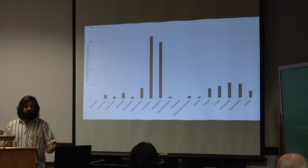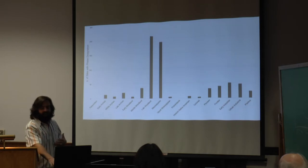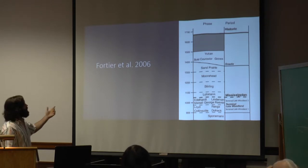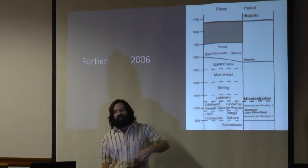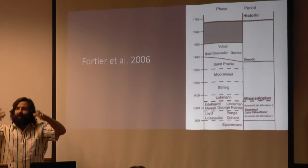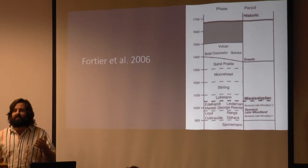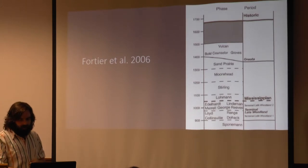So what's going on here? It looks like we have this gap in the archaeology, and that gap is solidified in the chronology. If you look at the most recent chronology of the area, presented by Fortier et al., that time period where I suggest that there was a repopulation is an unnamed black hole in the chronology. Which I think makes you think there's going to be nothing there, if it's as official as a black hole in the chronology.